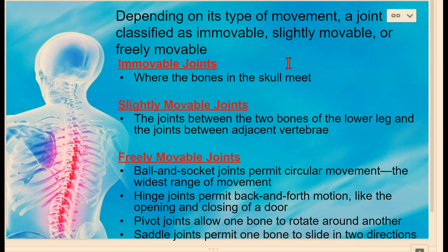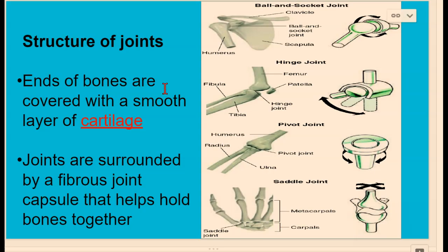All right, so depending on the type of movement, a joint is classified as immovable, not able to move; slightly movable, you get some movement in it like your wrist; or freely movable. So immovable joints would be like in your skull. Slightly movable joints are like between the lower leg, the joints between the adjacent vertebrae, your spine. Freely movable are all these other types of joints we're about to look at.